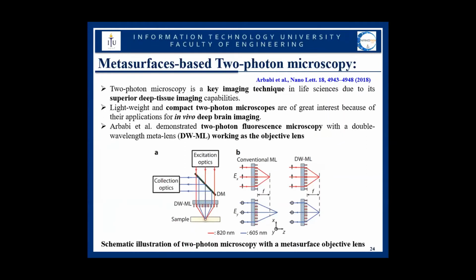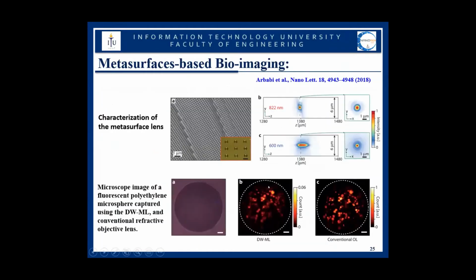Then in 2018, there was Bobby's group, who presented two-photon microscopy using dual wavelength meta lenses. They replaced the objective lens with the designed meta lenses, and here is the performance of their lenses. We can see that both the wavelengths are focused at a single focal spot, and there was a comparison of their results under their dual wavelength meta lens and a conventional objective lens. Both of them gave very good imaging performance.